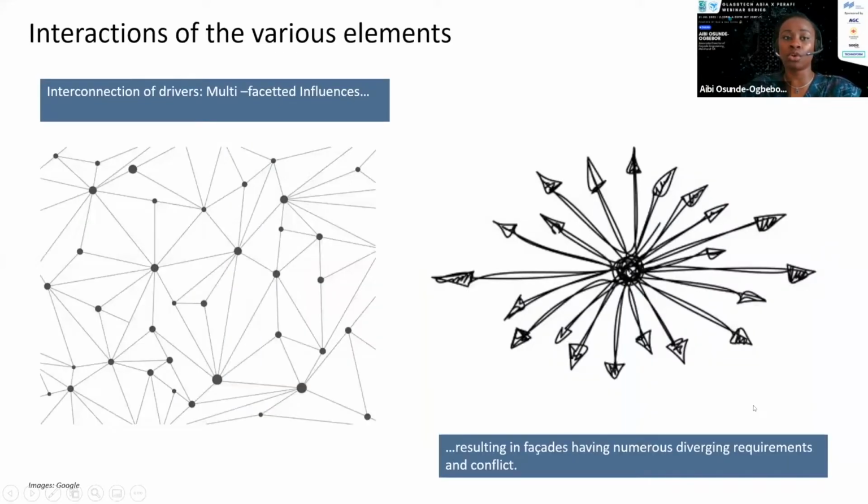drivers go on. So also the interactions between each of these drivers is very much interconnected. It's multifaceted. Each driver is connected to the other. Once you pull one in one direction, it would either diminish or enhance certain aspects of other drivers. So there really needs to be this equilibrium and balance between all the elements to do what it needs to do. What this then results in is, if you look at one facade element, it has numerous diverging requirements and conflicts, and it's one thing that needs to do like 300 different things, and it's trying to get that balance to get it in the position where it's fit for purpose and it's meeting the design requirements that it needs to have.